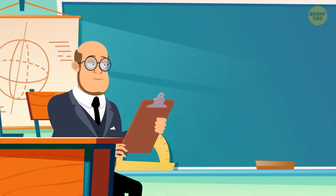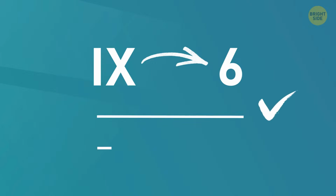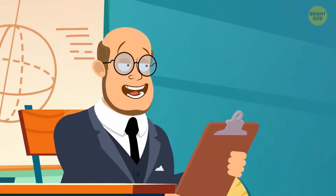A math teacher told his students about Roman numerals. After that, he asked them to draw just one continuous line and turn IX into 6. The only condition was that the students were not to lift their pens from the paper until the line was finished. Mark was the first to complete this task. How did he do it?